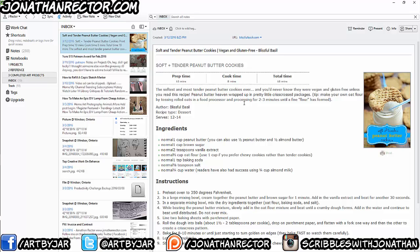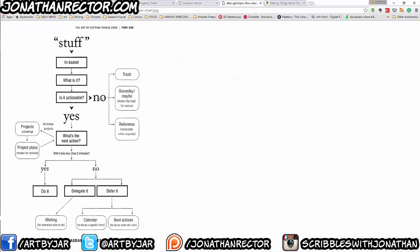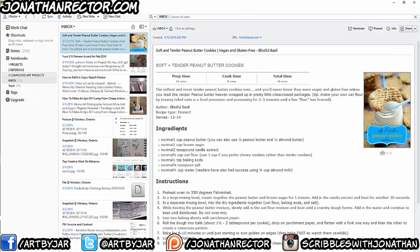So what's the point of using this for reference? Well, I heard somebody explain it very well, and it works again in the Getting Things Done method, and I'll just bring that up one more time, just so you guys can see what I'm talking about. Right here, reference. Reference is huge, okay? Reference is massive to me, because this now is a way that I can house anything I stumble upon on the internet, but real life stuff too.